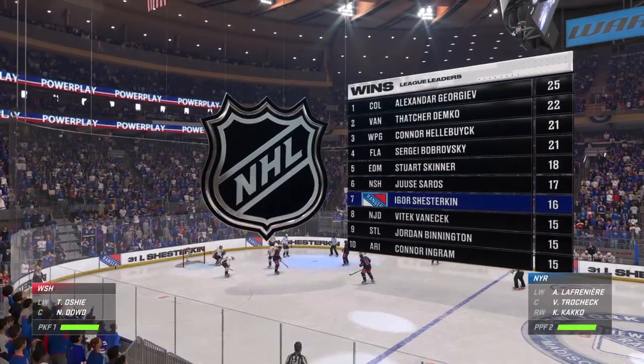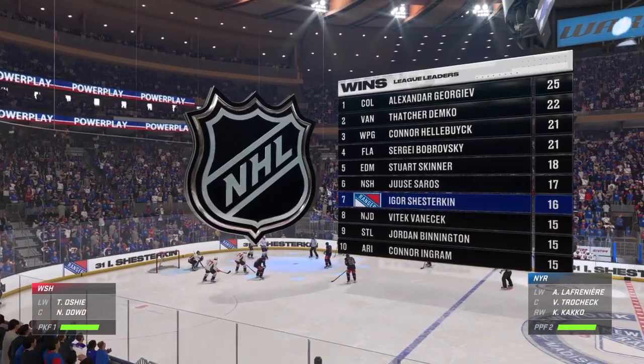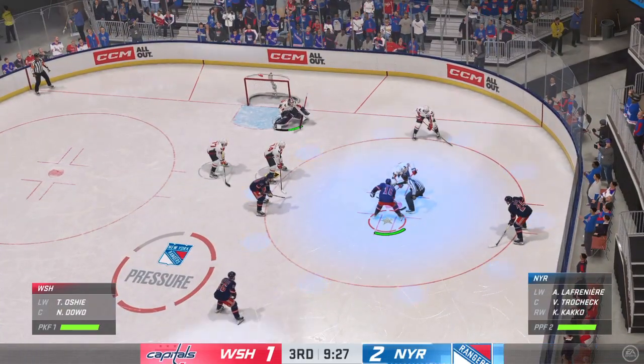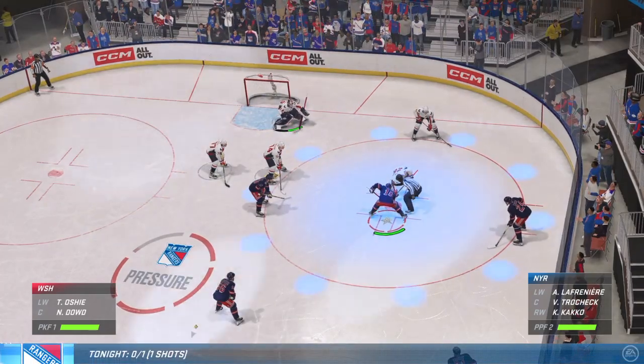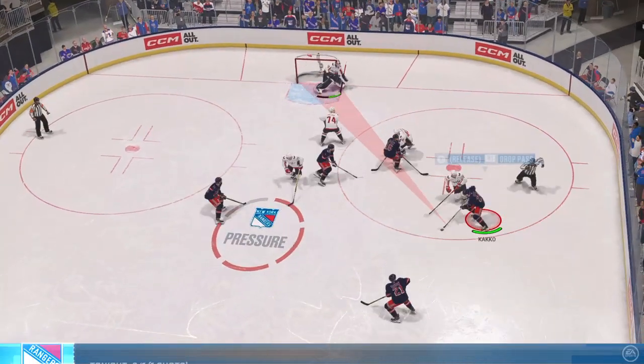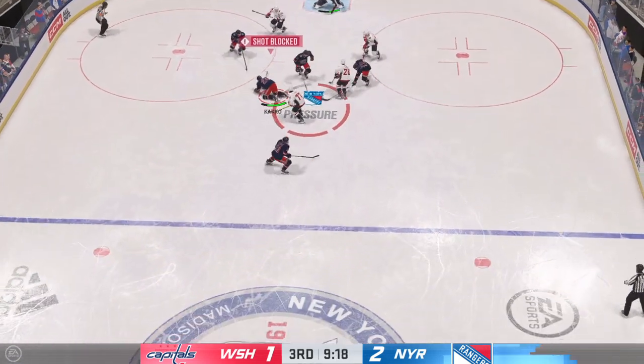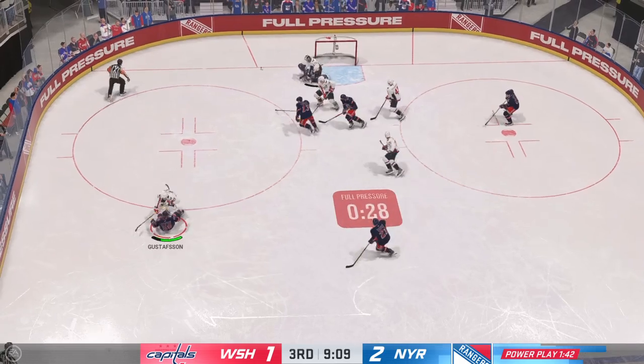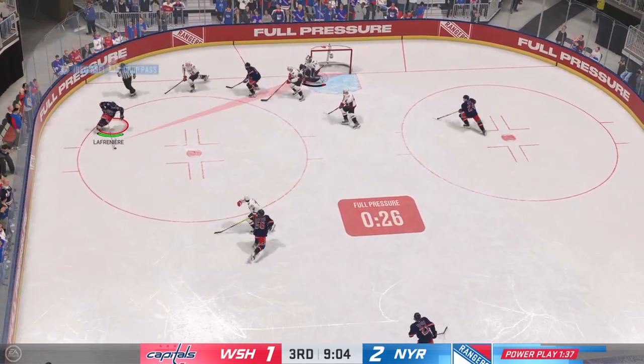New York's got another opportunity here on the man advantage. They can't get frustrated, but they have to go for the weak side for that one-timer. The Rangers win the draw. Chris shoots from the slot, and too much traffic in front blocks that one. There's a shot. Oh, blocked down by Lindgren.